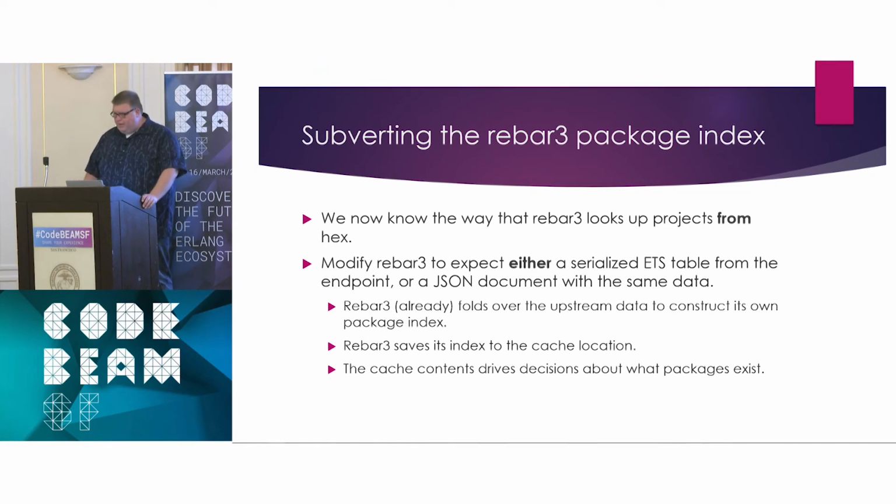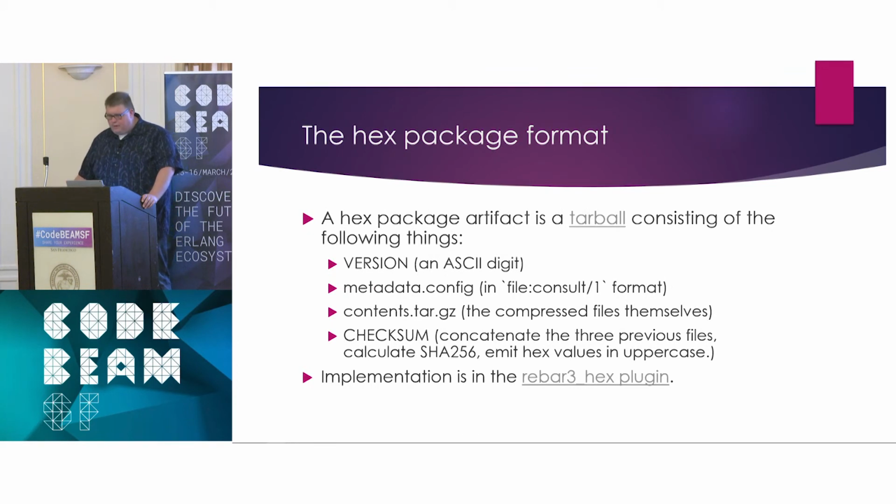So let's talk about the hex package format, because I think that's really relevant. That's where a lot of the metadata for this comes from. This is the current format right here. It's a tarball that's created, again, by another plugin. This is actually a separate third-party plugin. I mean, it was written by Tristan, who helped to write most of Rebar. But it's still a third-party thing. It doesn't ship out of the box. You have to add it yourself.